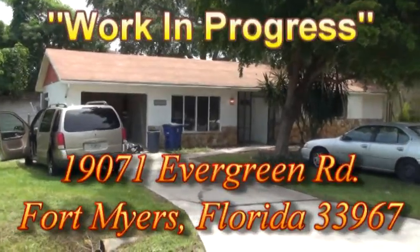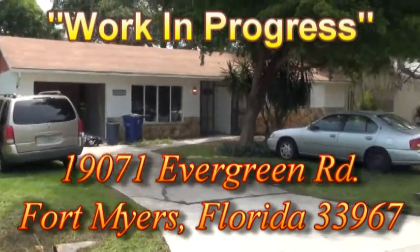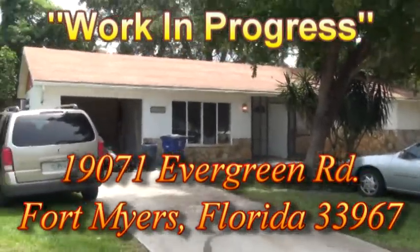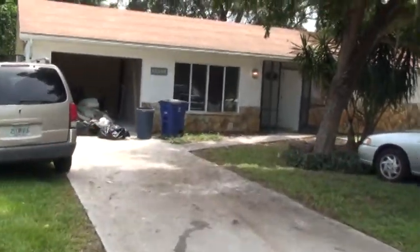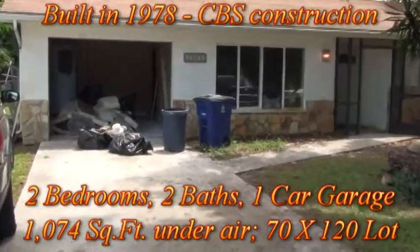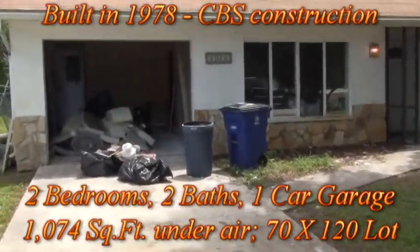We're standing in front of 19071 Evergreen Road. This is the work in progress video. We just picked this house up a couple days ago, and this is going to show as work is progressing in the house what it looks like now, and then we'll show you the finished video once it's completely done.